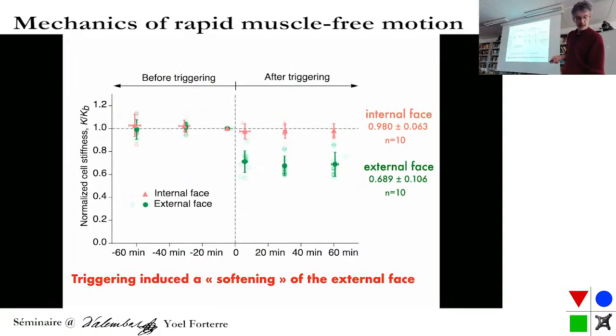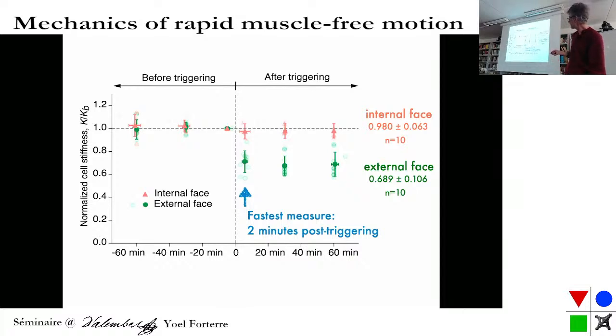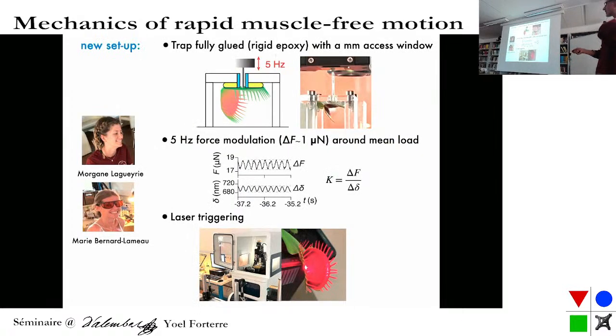Yeah, but just to say that, we could not manage to measure faster than 2 minutes post triggering. So the idea with Morgan and Marie, there were two interns. We completely changed the setup in order to really try to fix completely the external phase and maintain very, very small windows for the tip. It's not an AFM, it's a nano-indenter, but still we did this. And also what we did is higher frequency of the indentation force around a mean force in order to try to keep as much as possible always contact to the plants, all right?